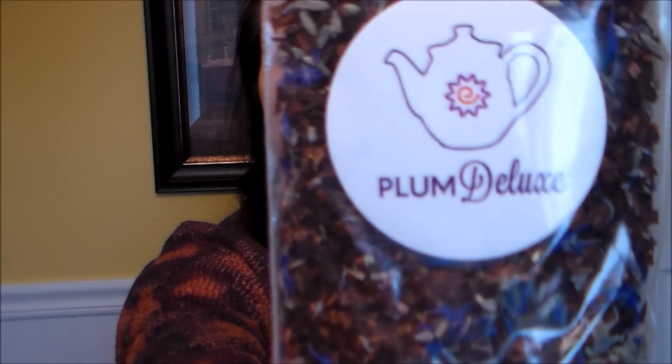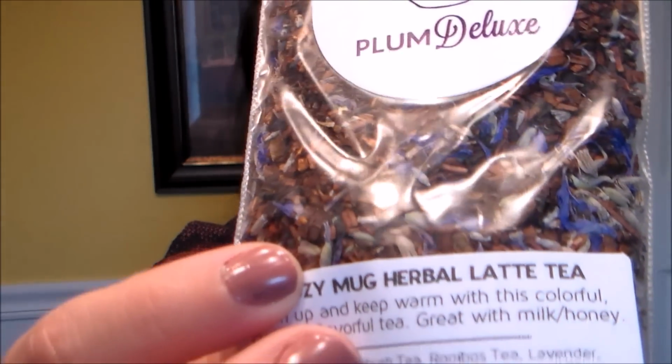And so for the tea of the month, February 2016, it's a Cozy Mug Latte. I don't know if you can see the tea there. And it says curl up and keep warm with this colorful, curious, flavorful tea. Great with milk and honey. It's got honeybush tea, rooibos tea, lavender, cardamom, cornflowers, hazelnut, and caramel flavor. No caffeine. Steep 1 teaspoon in boiling water 4 to 5 minutes. And it smells really good. I mean, as soon as I opened the box, I could smell it.